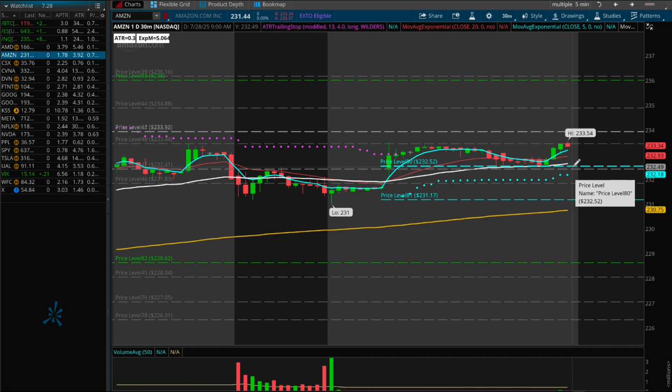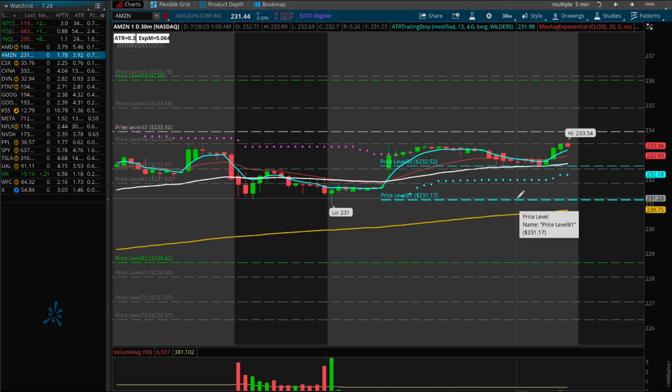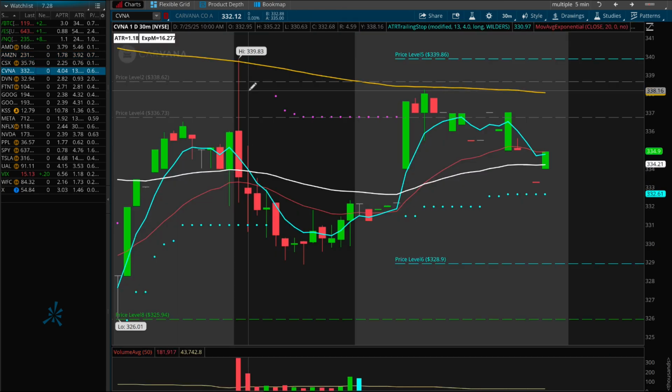It is now our support level, 232.52. Back to the upside, it looks like our target to the upside today for Amazon is 236. Now to the downside, under 231.17, we have a downside target of 228.62, meaning if we break this 231.17, we have a downside target of 228.62. Amazon is an inside day candle.